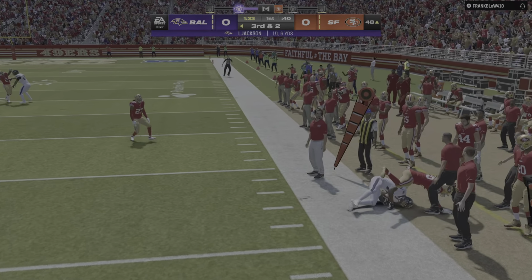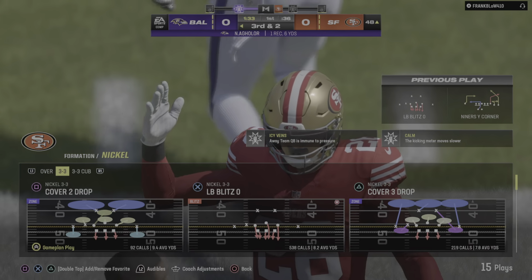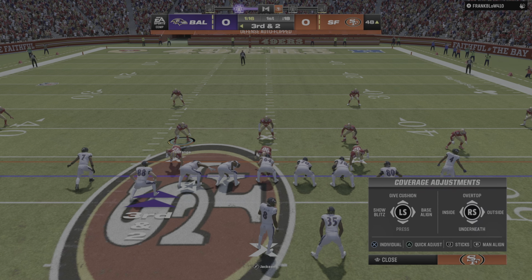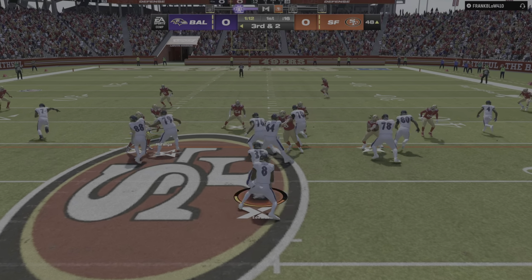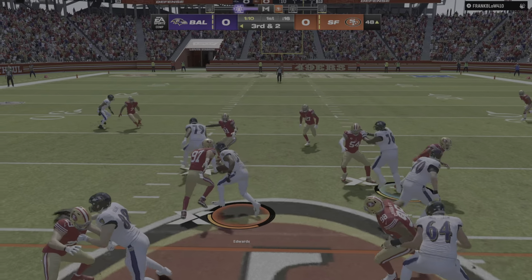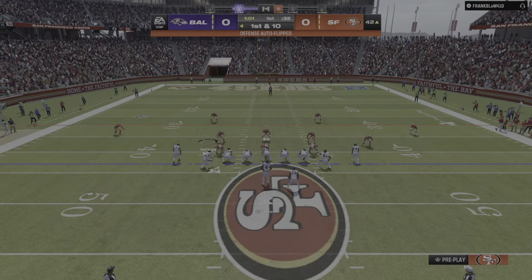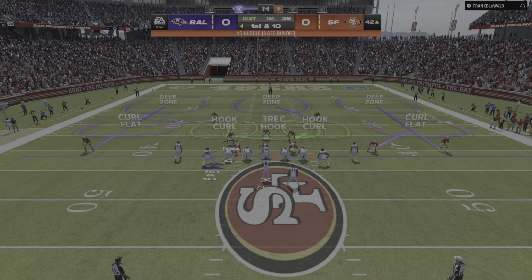The connection here with Nelson Agholor. And he's able to take it across midfield before going out of bounds. 2 yards still to go. Third down now. He'll try and run for the first with Edwards. And this time he's able to take it down to the 42. Clock running, under a minute to go in a scoreless first quarter.